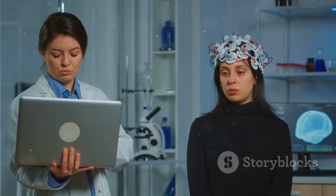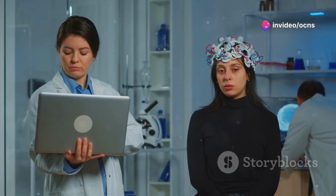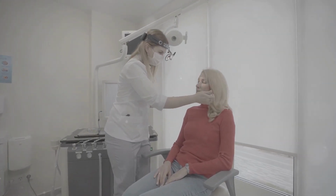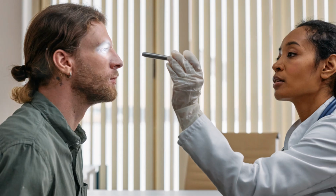The field of neurology is constantly evolving, so it's crucial to stay informed about the latest advancements. By continuously improving your skills and knowledge, you'll be better equipped to provide the best possible care for your patients. Remember, a thorough cranial nerve exam is a powerful tool that can help you diagnose and manage a wide range of neurological conditions.